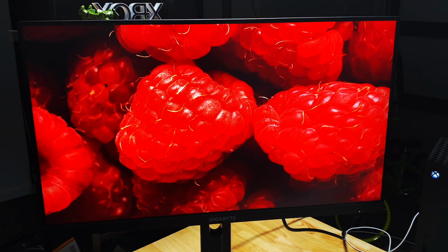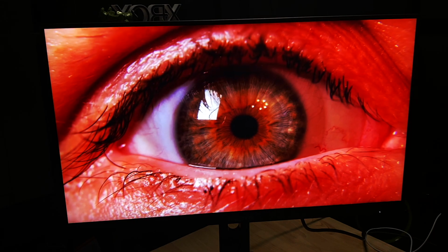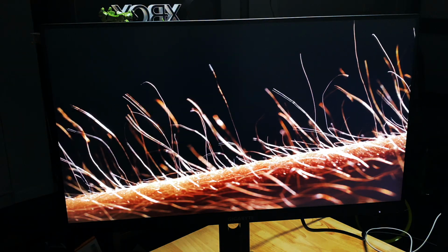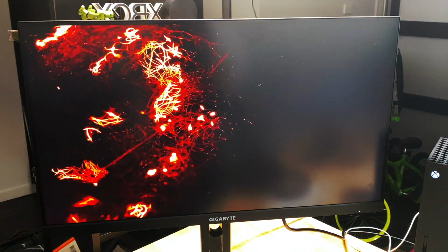So I think the M28U, and I'm surprised people aren't talking about it more, because the price point is good, it's spot on. It's one of the only monitors on the market where you can get entry into HDMI 2.1 for now. And I would say, look, don't wait. If you're after a monitor and you want something that's going to deliver and be set up for the future, the M28U is a great option.